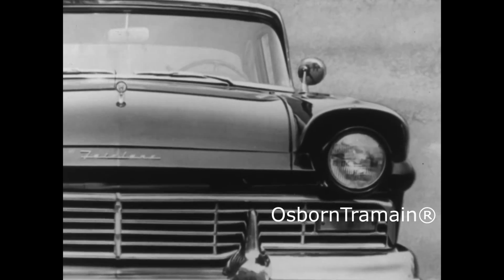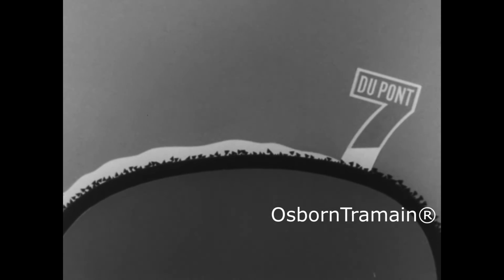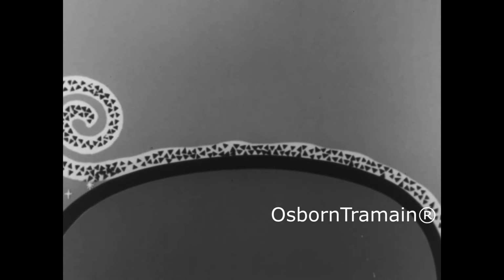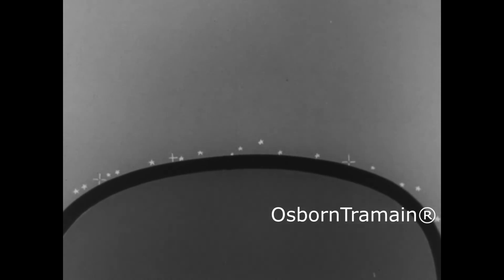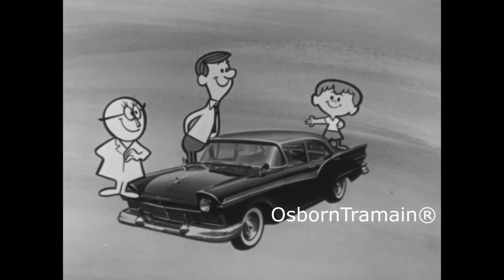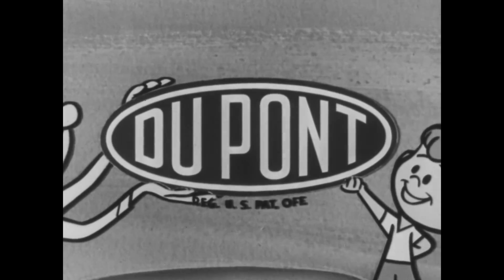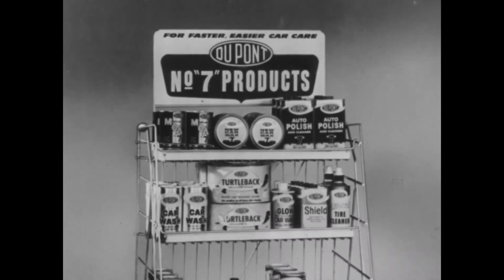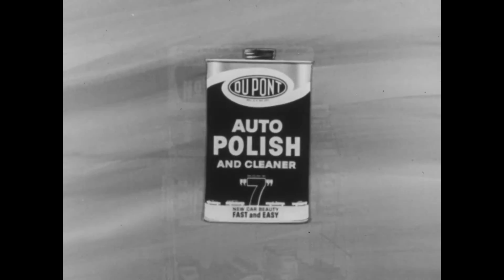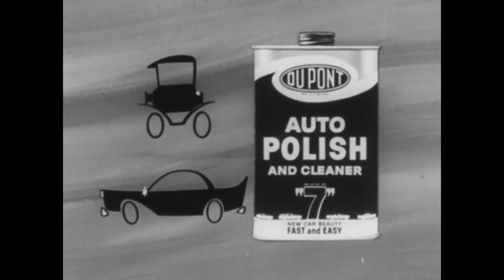When weathered paint and traffic film make your car look old, rub on DuPont No. 7 Auto Polish. It lifts away the grime. Wipe it off and your car looks showroom new. No. 7 Auto Polish is easy to use, ideal for any car, any kind of paint. It's from DuPont, the makers of auto polish who know car finishes best because they make finishes. You'll find DuPont No. 7 products wherever auto supplies are sold. Get DuPont No. 7 Auto Polish today for a new car color brilliant.